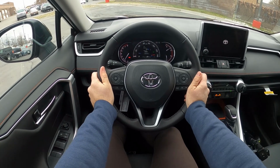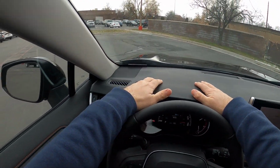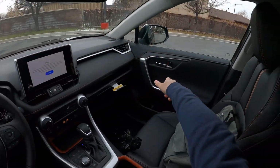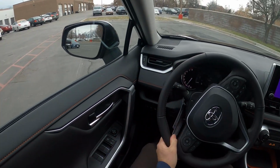Well, let's go on an adventure with the Adventure by talking about the visibility. Anyways, visibility over the hood. Both mirrors just do have blind spot monitoring throughout the rest of the rear. And, well, let's take this back to its parking space.